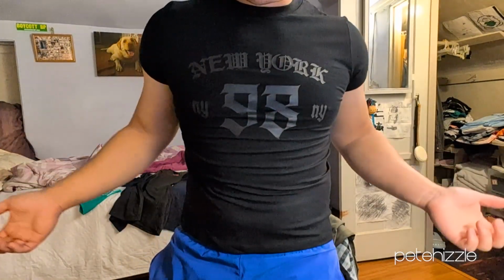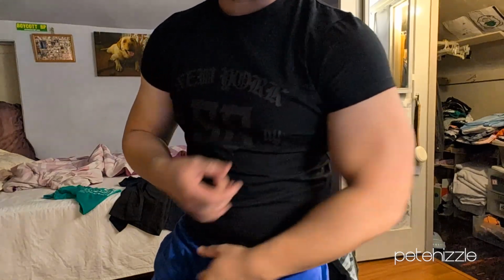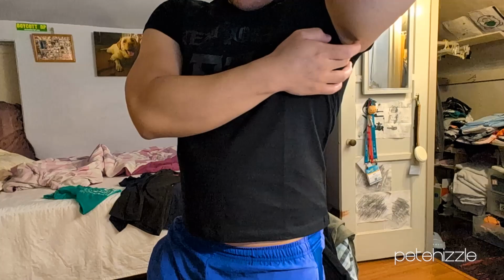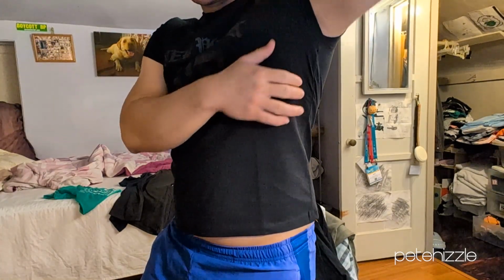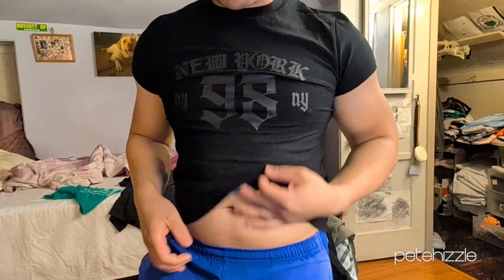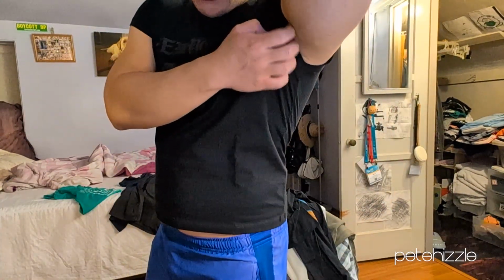This one is basically the same fit as the other shirt, but without the ringer, and this is even shorter. But I don't hate it. I do like this. I do find this kind of uncomfortable sometimes, but it's not so tight that it's jamming my armpit. So I guess it's fine. I also did some body hair clipping, so there's no hair right now, and there's no patch of hair right here right now.